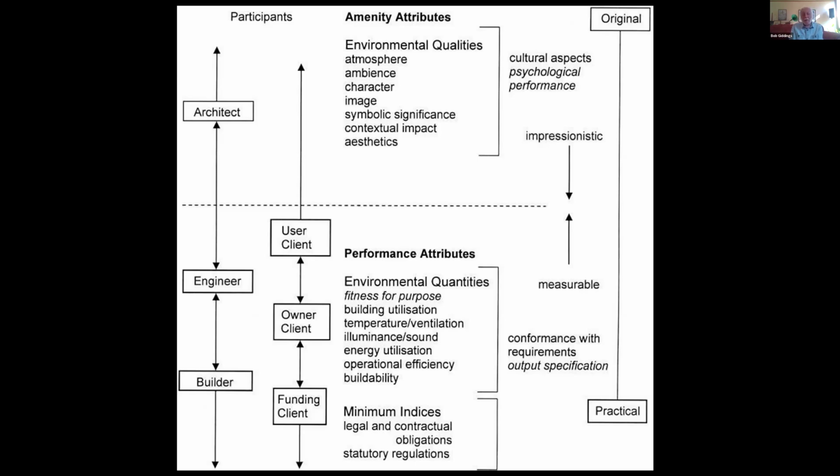So overlaid upon this, we have another kind of hierarchy. Up to this point, we've really been considering the things at the top, the environmental qualities, things that are actually impressionistic and difficult to measure, things like atmosphere and ambience and character and image. And you can see there that they are defined as being cultural aspects. This hierarchy we've used in a lot of research projects for all kinds of buildings, but they are really important in the house design.